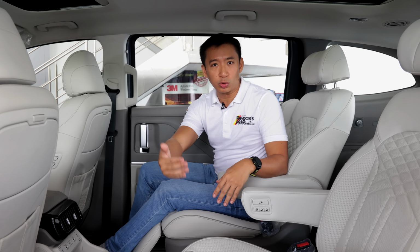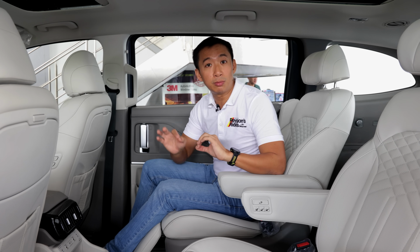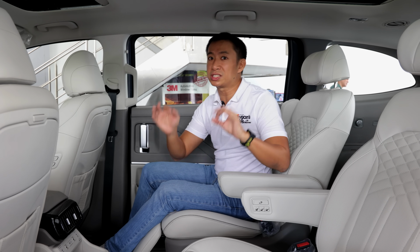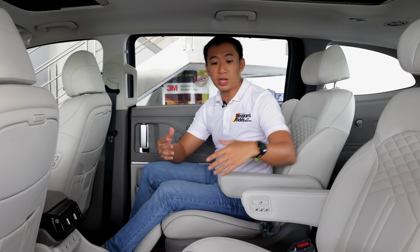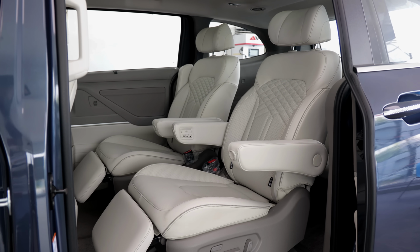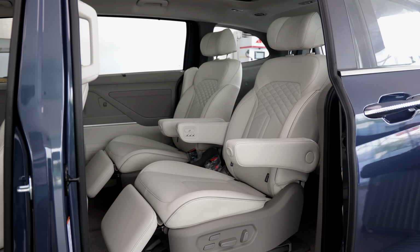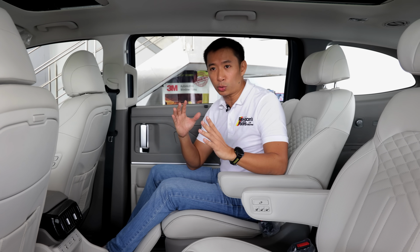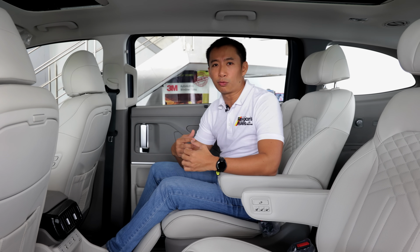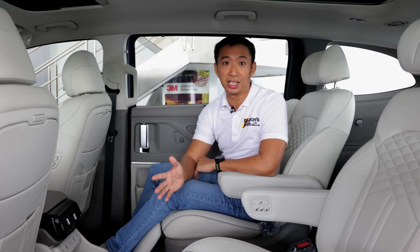Anyway, let's move on to the actual seats here in the second row. See, when it comes to premium minivans like the Custin GLS Premium, the second row area is always the best seats in the house. We have full captain's chairs here, of course, in beige leather, and we also have heat and ventilation function for these second row seats. We don't have a massage function though. That's a bit of a miss, although for 2 million pesos, I'm not really complaining. So yeah, I'm happy that we already have ventilation here.